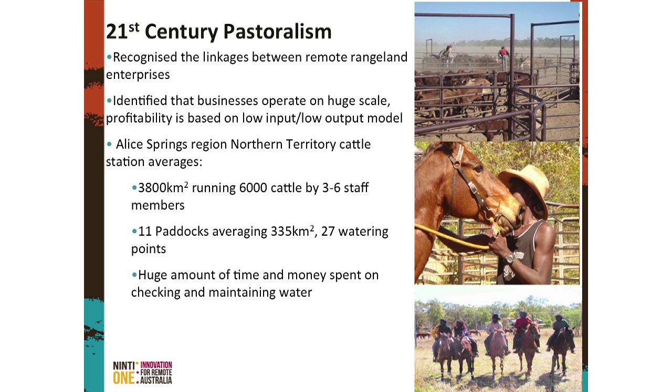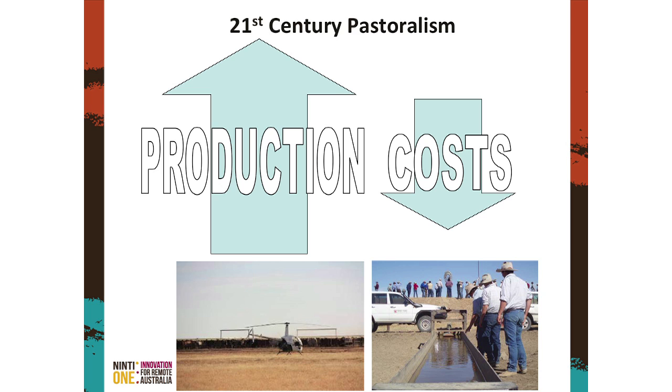So a huge amount of time is spent travelling around those properties, checking on water, providing water, and that was an area that we thought we could have some impact on. So the overall premise of the 21st Century Pastoralism Project was to increase production while reducing costs. And pretty much everything we did came back through this model, and I think it was fairly successful.